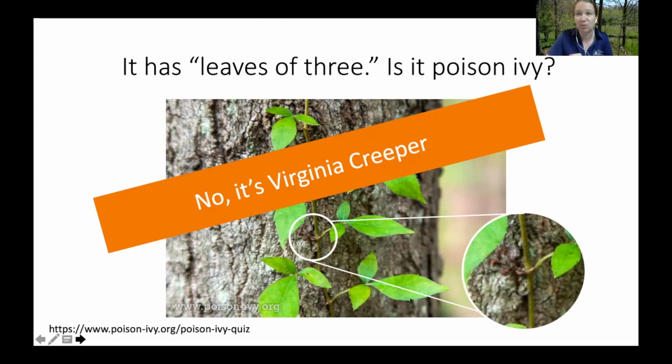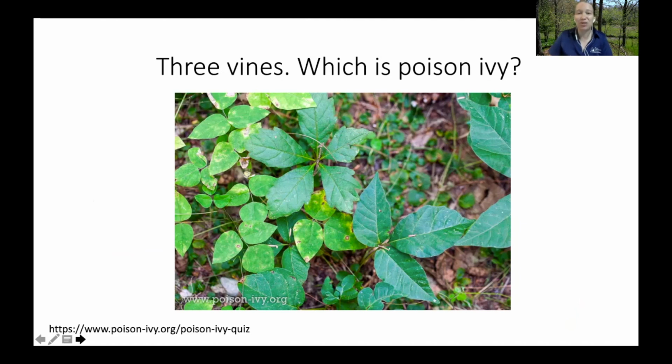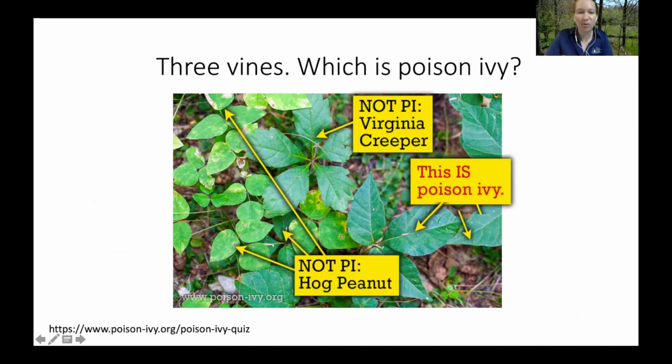Oh, I lied. There is one more. Last one, 3 vines. Which is poison ivy? I've got one here on the left, one in the center, and one on the right. So left, center, or right? I can't trick anyone here. You're getting it all right. So yes, the one on the right is poison ivy. We've got Hog Peanut on the left, and we've got Virginia creeper in the middle.